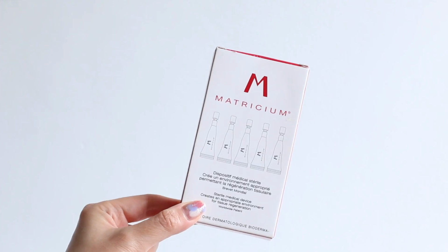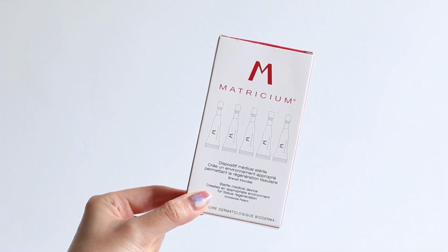The other drugstore item that I will always have in stock, and it's actually really hard to come by in the US, is Bioderma's Matricium. This was in a video I did years ago, but it is my go-to whenever my skin needs repair. I can't tell you how reparative this is. Whenever my skin is even a little stressed, this deals with it so fast that everything gets back to normal relatively quickly. This is absolutely a wonderful thing to have on hand when you're retinizing.